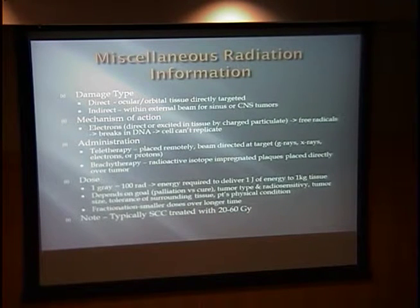And there's two main forms of administration. The brachytherapy is something we're probably more familiar with, and that's where you have a plaque that's been impregnated with a radioactive isotope, and that's placed directly over the tumor. Or you can have the teletherapy where it's remote and the beam is directed at the target.